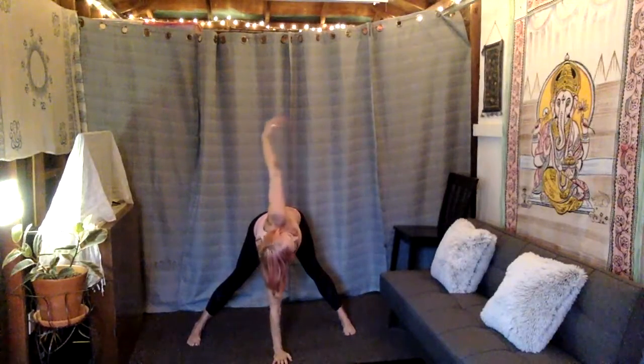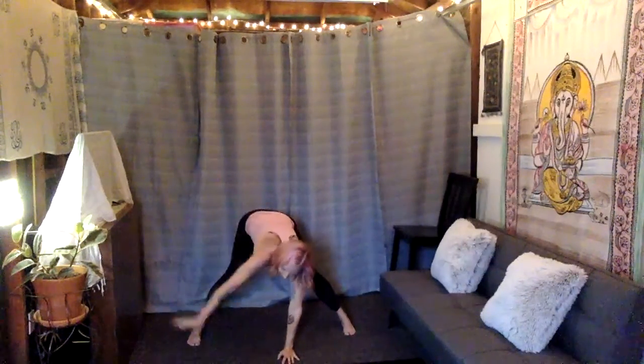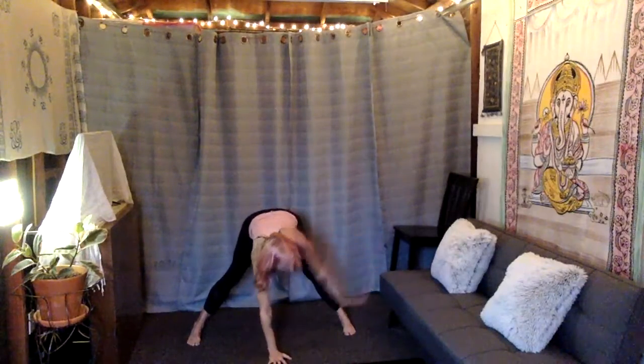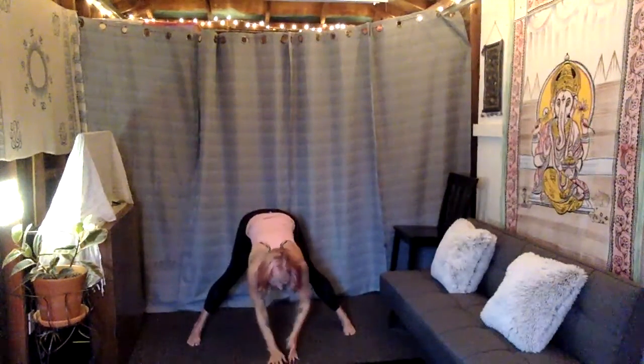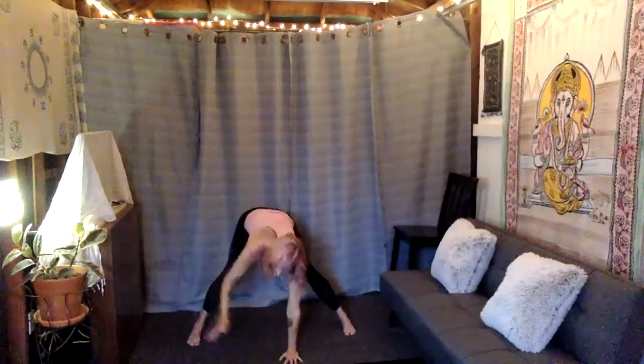So pittas again. How slow can you make it? Can you soften the backs of the knees? Can you soften the soles of the feet? Even this arm that's floating up is light. With our kaphas, everything's a little more strong, but it's also light. So it kind of moves fast, like invite vata in a little bit here, right? So our kaphas are moving a little more quickly.